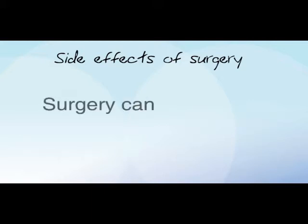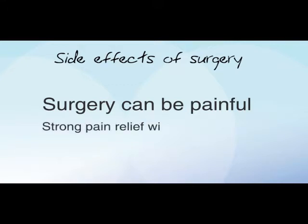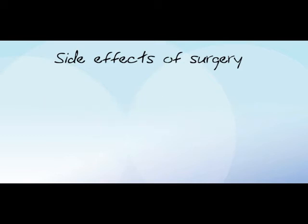The side effects of surgery can vary by individual. Surgery can be painful, so it is essential that you have enough pain relief. Strong pain relief will be used after surgery to keep your pain under control. This can be given either directly into the spine through a small tube called an epidural, through a drip in your arm, as an injection, or tablets.